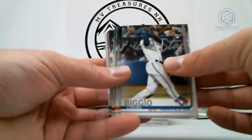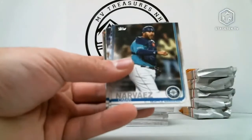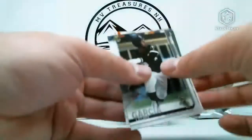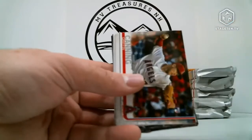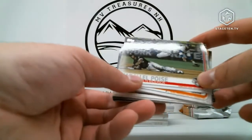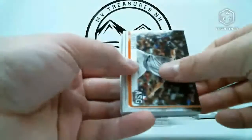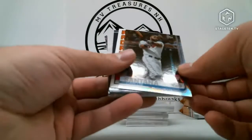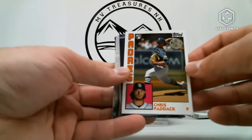There's Kevin Biggio for the Blue Jays. Mike Yastrzemski for the Giants. Kikuchi debut, the Mariners. Need some hits, right? There's another parallel posse between the White Sox and the Tigers. That's four of those. There's an Acuna insert. Carlos Santana, Home Run Derby Rainbow Foil. There's a rookie, Chris Paddock, 1984 for the Padres.